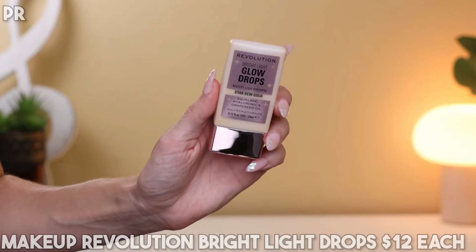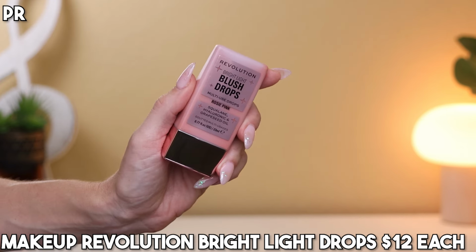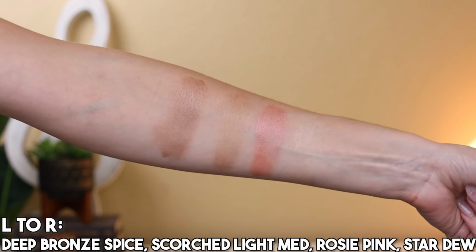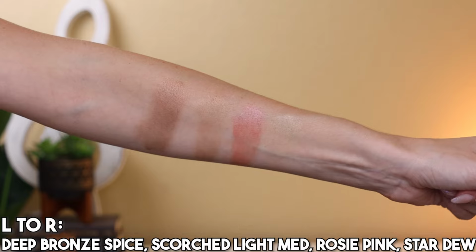I'm a little scared, because I'm gonna use these bronzing drops from Makeup Revolution. Listen, I've never used any of these drop type of things, and they sent me a glow drop in the shade Stardew Gold, just like the highlighting drops. They sent me two shades of the bronzing drops. This is Scorched Light/Medium, which I think is gonna work the best. I can't find the other one, but they also sent me a deep dark one, which I'm showing you swatches of, and then they sent me a blush as well.